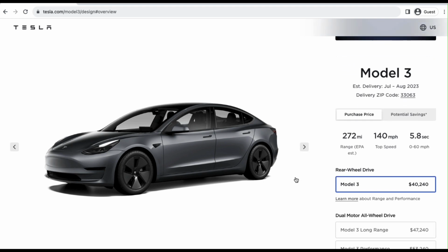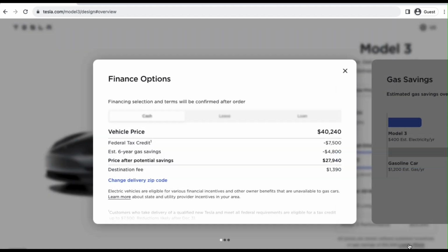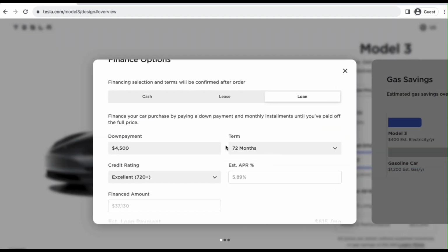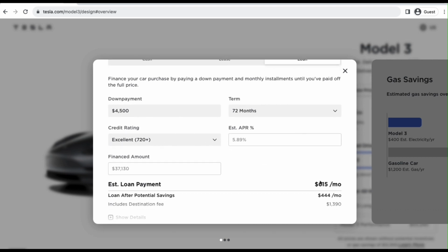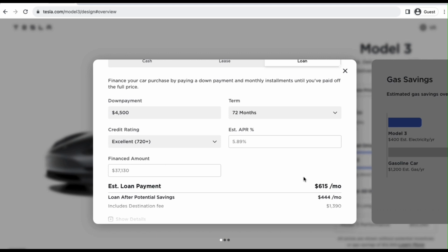$40,240. And again, if we click on learn more and we do the financing, it says 72 months is going to be $615, again, excluding tax. We're going to include the tax because obviously we have to pay tax. But now let's look at the difference here. From 72 to 84 months, we're going to go to that same interest rate. So now we went from $615 to $551.